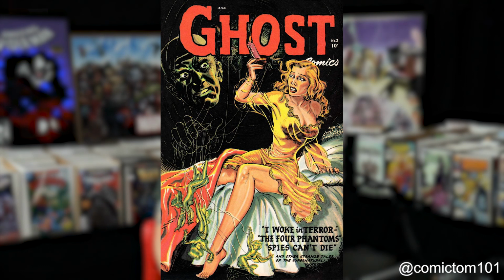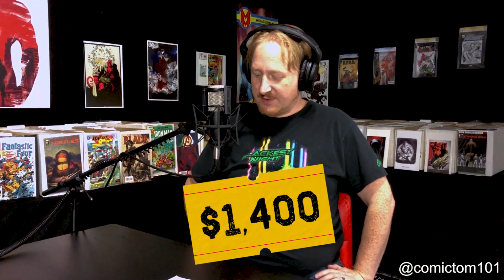All right, moving on to number 4. This is great. Ghost Comics number 2. So the writer is Drew Murdoch, artist is Maurice Whitman. A VG copy sold this week for over $1,400, and guide says $200. Again, it's the type of thing where you have a scared woman, there's some type of spectre-y thing floating behind her, and it's just a really super cool, creepy, pre-code horror cover.